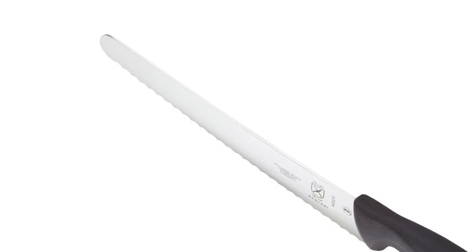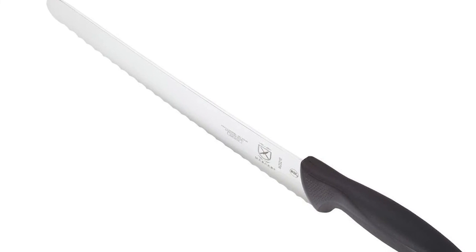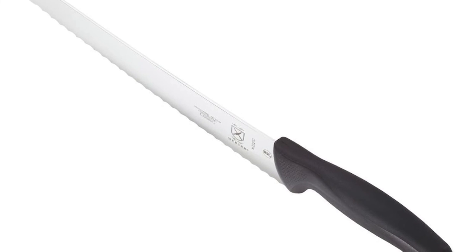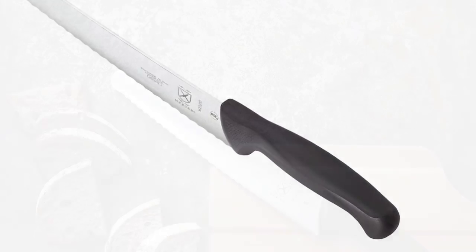The teeth on the wavy edge of the knife's blade easily slice through food's crust or skin without tearing the soft inside. Ideal for slicing bread, angel food cake, meatloaf, fruits, and tomatoes.